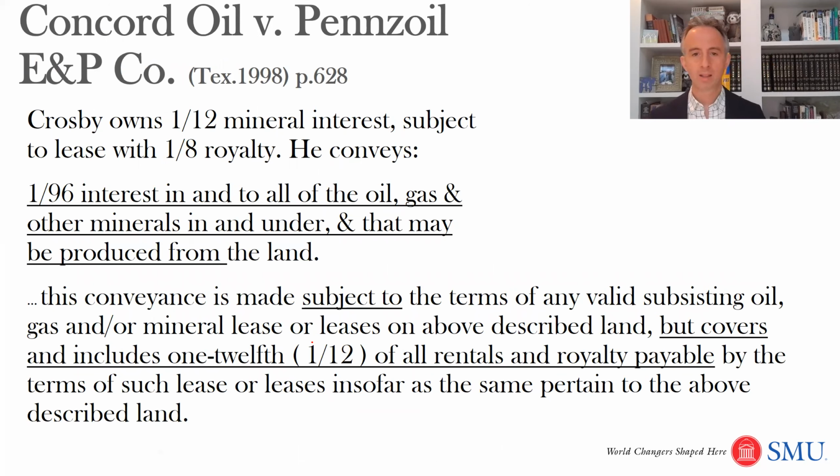Okay, let's look at another case. And we'll see that the way that the Texas courts have decided these issues is not always consistent. So let's talk about this Concord Oil versus Pennzoil case. In this case, Crosby just owned a 1/12 mineral interest. Okay, at least that land for a 1/8 royalty. So he conveys a 1/96th interest in and to all of the oil, gas, and other minerals in and under, and that may be produced from the land.